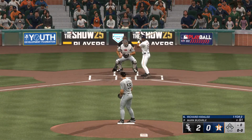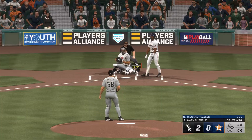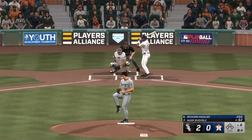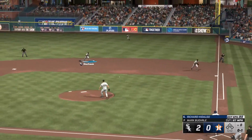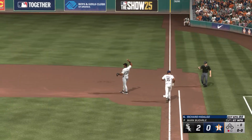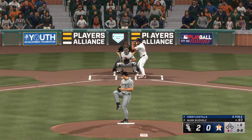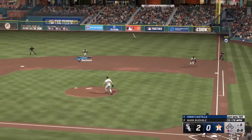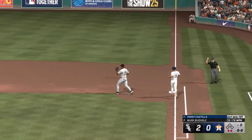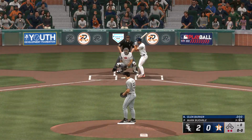And now here is Richard Hidalgo. And that is in for a strike. It's 0-1. Right side, Durham. The throw to first. That's an out. 1 up, 1 down. If you want to be a great defense, you have to deliver consistently. It doesn't matter how many highlight reel plays you make if you can't execute the small stuff, just like we saw. Throw over to Thomas. Out. 2 up, 2 down. Glenn Barker up next for the Astros.